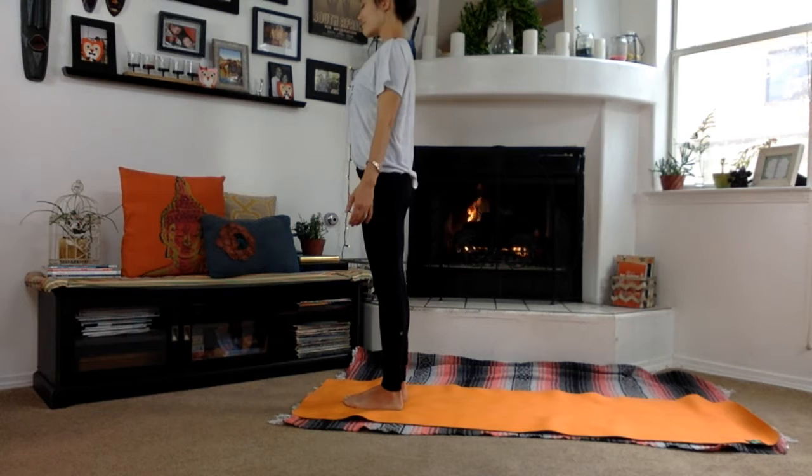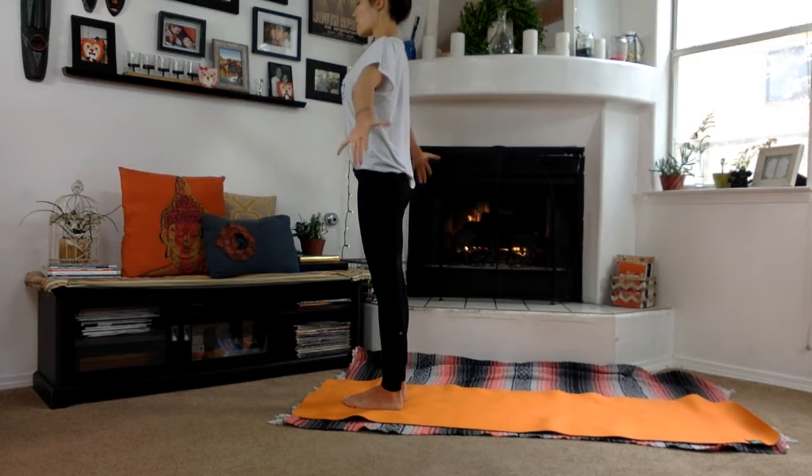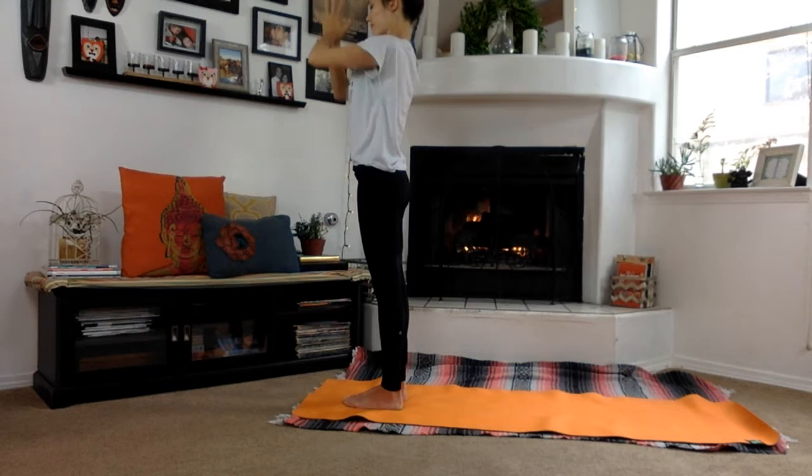Close your eyes. Start to bring a little bit more trust into your practice as the eyes close, feeling your body react to that simple shift. Then keeping the eyes closed, inhale, spread your fingers wide, reach the hands up over the head. Exhale, pull the hands into the heart. Do that four more times.